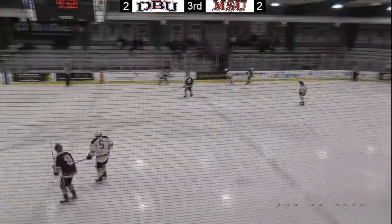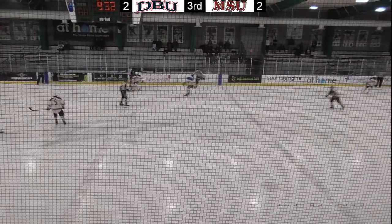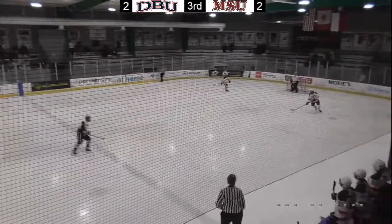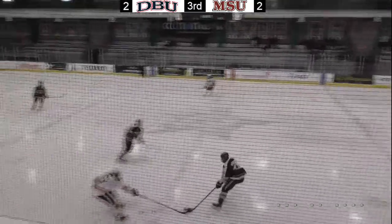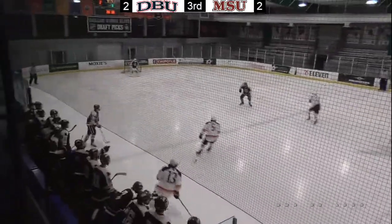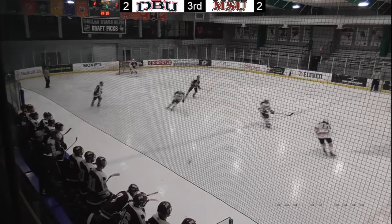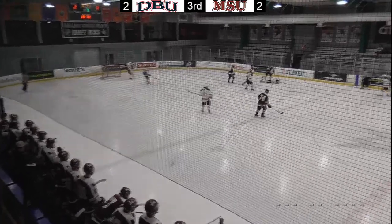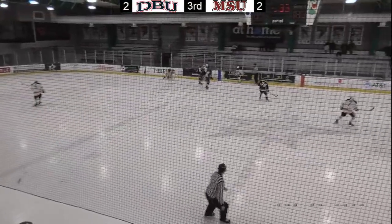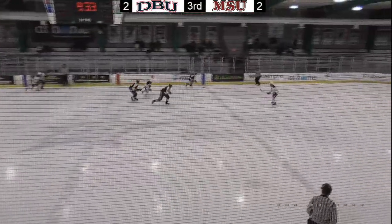And sent along back in the neutral zone. DBU now with it. Goes back to Missouri State. Picked off by DBU, and they skate in the offensive zone here. And that puck gets poked away. Now Missouri State coming in on the attack.